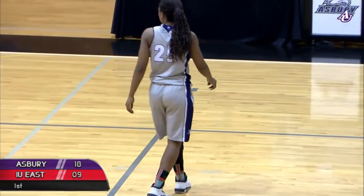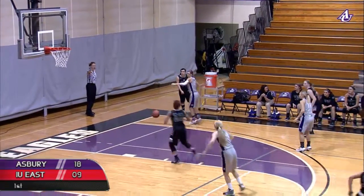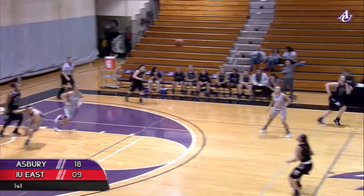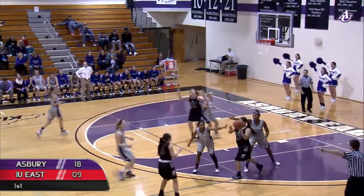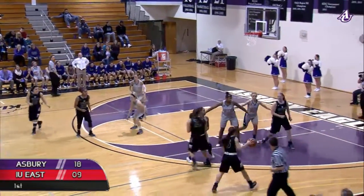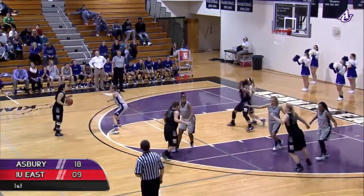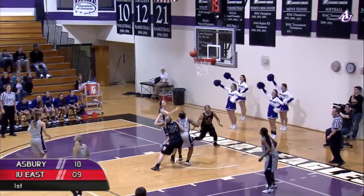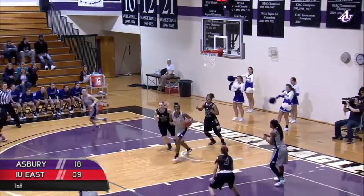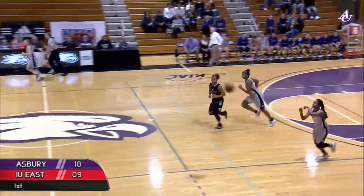That's some good defense from the Red Wolves right there, as Asbury had to get a shot off quickly, and they couldn't get the shot they wanted. You know, Asbury might have the height advantage on the Wolves, but one thing's for sure, the Wolves are aggressive and they are good on defense. And here goes a down low shot, no good. But Khalil Whiteside gets it. And here come the Eagles again.